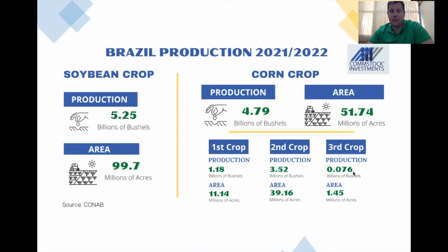You know, looking at 76 million bushels, all in an area of 1.45 million acres. You might have guessed, based off these acreage numbers, the yields are actually pretty low compared to the United States, where they're looking for an average yield of around 100 bushels per acre, which pales in comparison to our 177, 178 bushel per acre numbers that we're estimating in the Corn Belt.